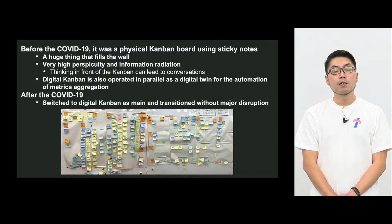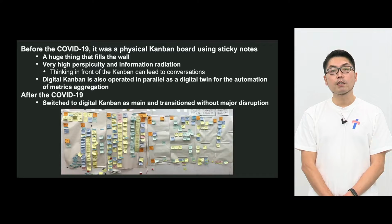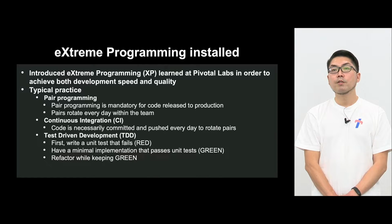And then came COVID-19. And for us, basically, people started to work from home. So the digital Kanban became the main Kanban. And without confusion, we were able to make a switch over during COVID-19.